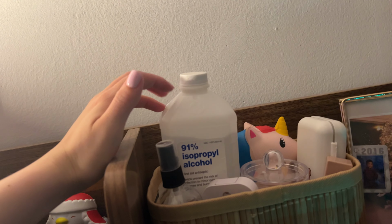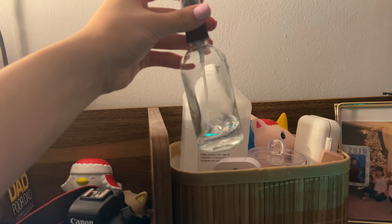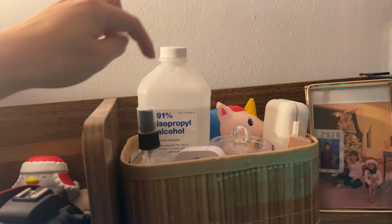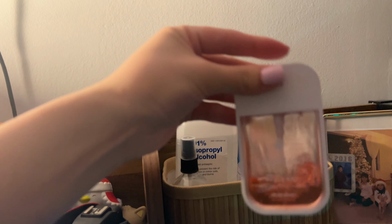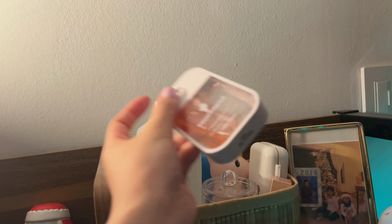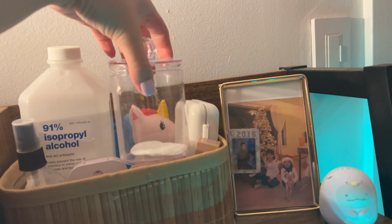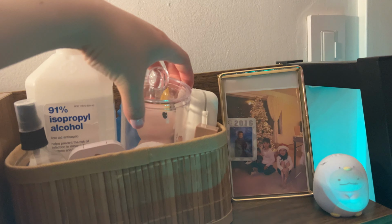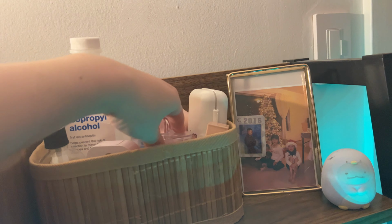I have rubbing alcohol that I pour into here. I'm running low. I use this very often, almost daily, to wipe my stuff and my electronics. My holy water. Just kidding. My magical water that I use in my ASMR videos. I'm also running low. I keep cotton pads in here to wipe down my phones and stuff with alcohol. And I'm also running low.